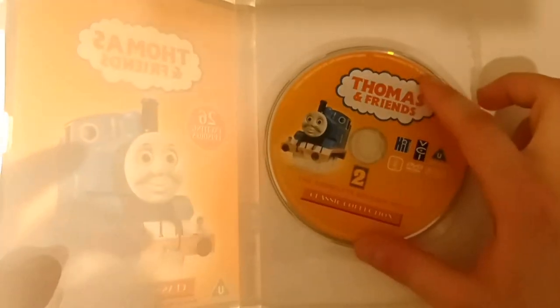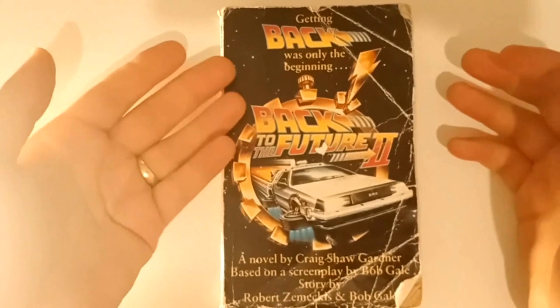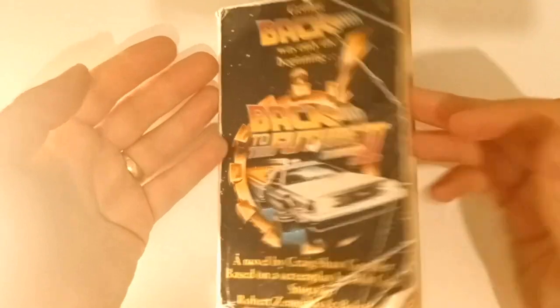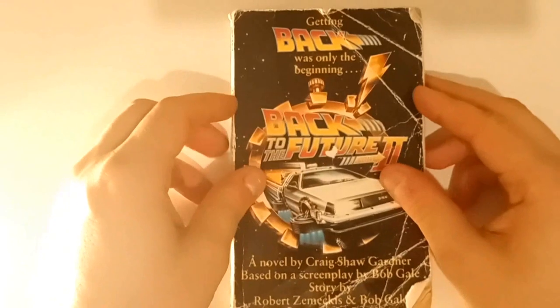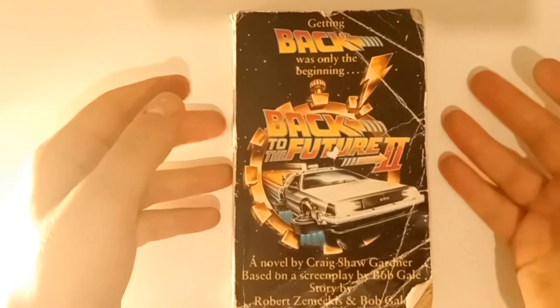Yep, it's there. Season 2 is great. Finally, we've got a book, Back to the Future 2. This is in really bad shape. I collected all three Back to the Future books when I realized the novels were out there, and I don't know if the other two are in this, but I've got part two at least.